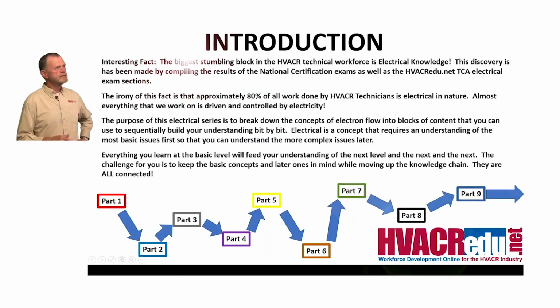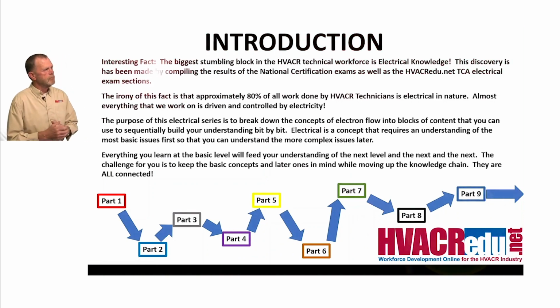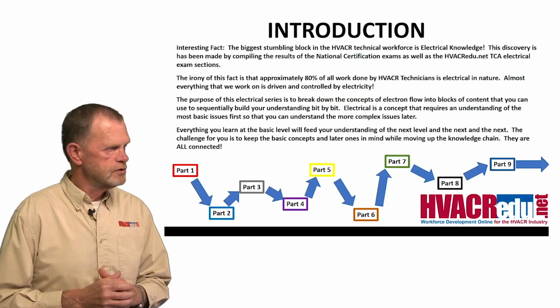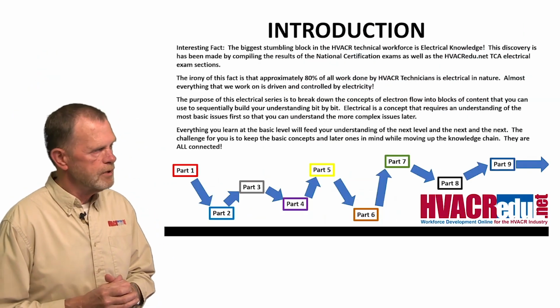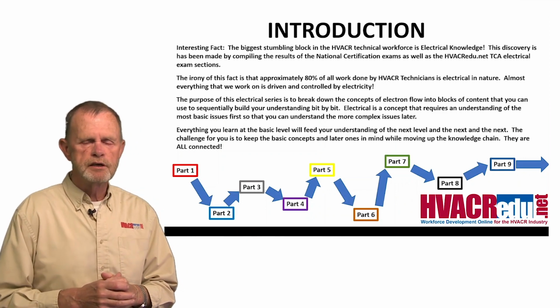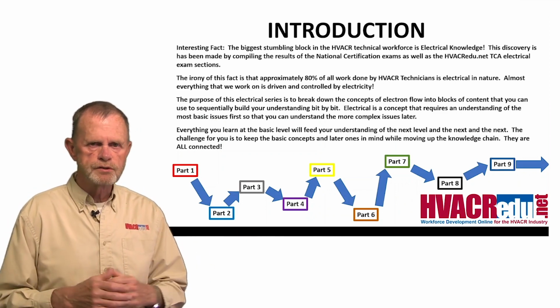Interesting fact, the biggest stumbling block in the HVACR technical workforce is electrical knowledge. This discovery has been made by compiling the results of national certification exams as well as HVACR, edu.net's TCA process where we assess. So far over the last 20 years, we've probably assessed tens of thousands of technicians in the field. And consistently, electrical is one of the biggest holes in the knowledge base.